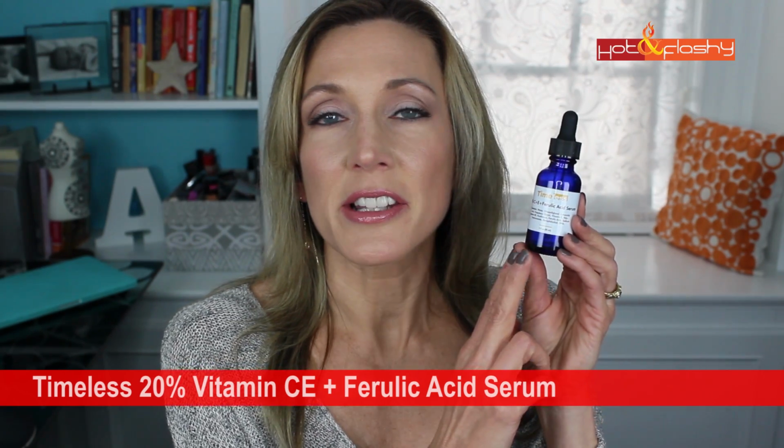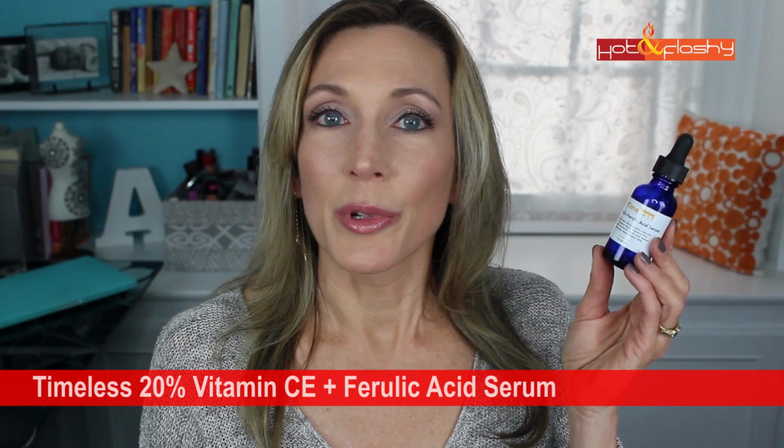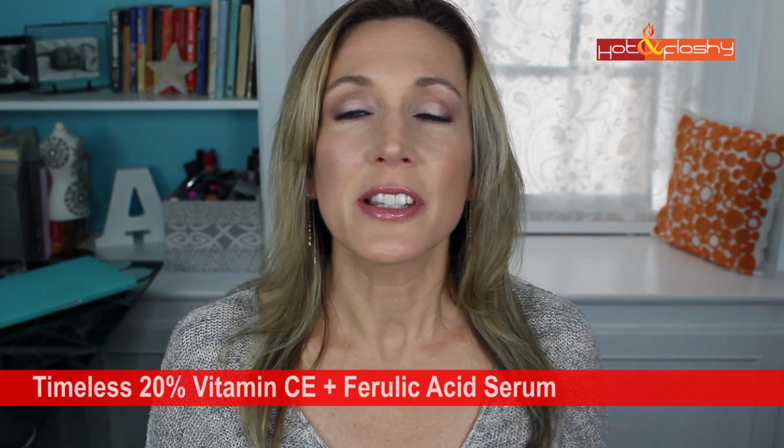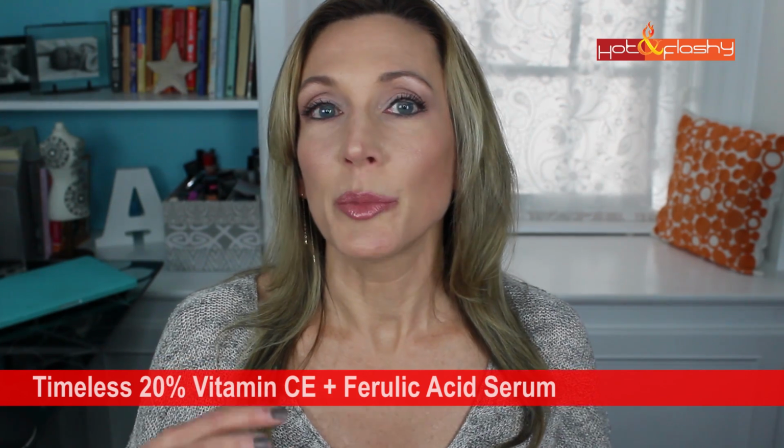So then I go to my medicine chest where I keep all my skincare products, and the first thing I put on right away is my vitamin C serum. The one I use is by a company called Timeless. This is their 20% C plus E plus ferulic acid serum. Now the reason I use a vitamin C serum is because this is one of those active ingredients that has actually been proven to be absorbable by your skin and to create a change in your skin.